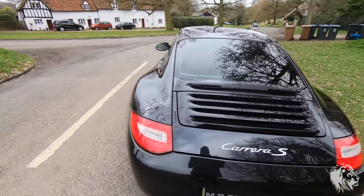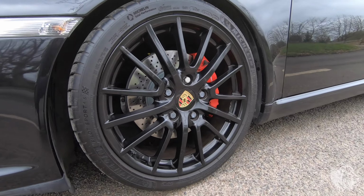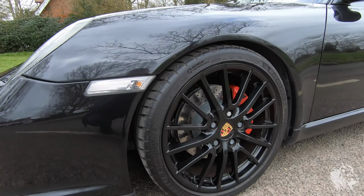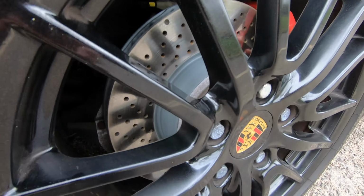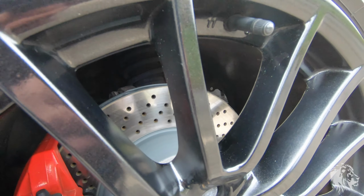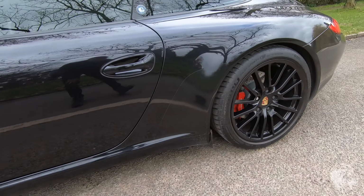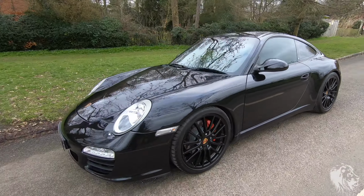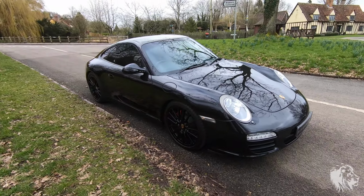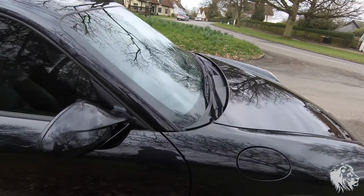Looks absolutely amazing in this sort of stealth look. It has 19-inch sport design alloy wheels finished in metallic black as well, to match the metallic black basalt paintwork. We've just fitted new discs and pads all round, so you can see there. It's fitted with Pilot Sport 4S Michelins, which are regarded as the best tyres for the 997 generation cars. Perfect balance of grip and long-term wear as well. It's got bi-xenon headlights, LED daylight running lights and LED rear lights as well.